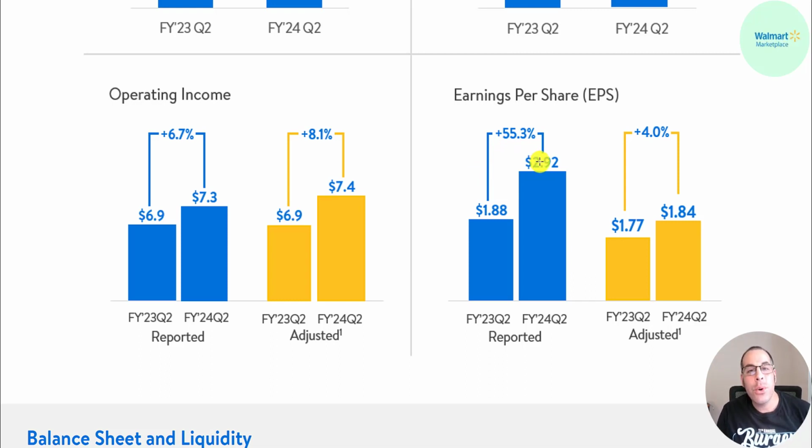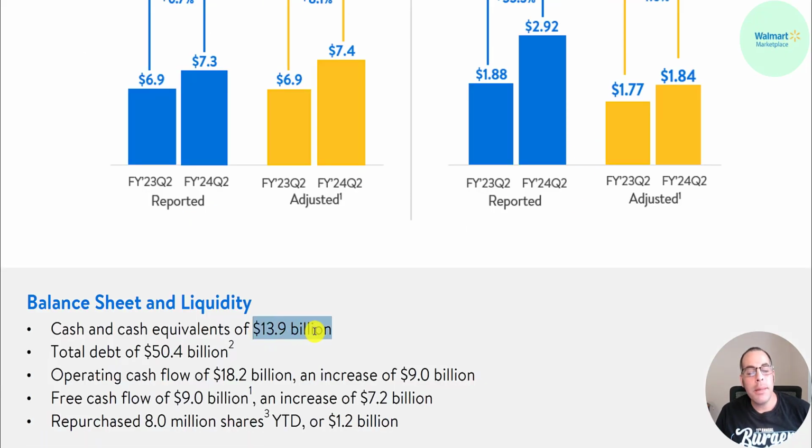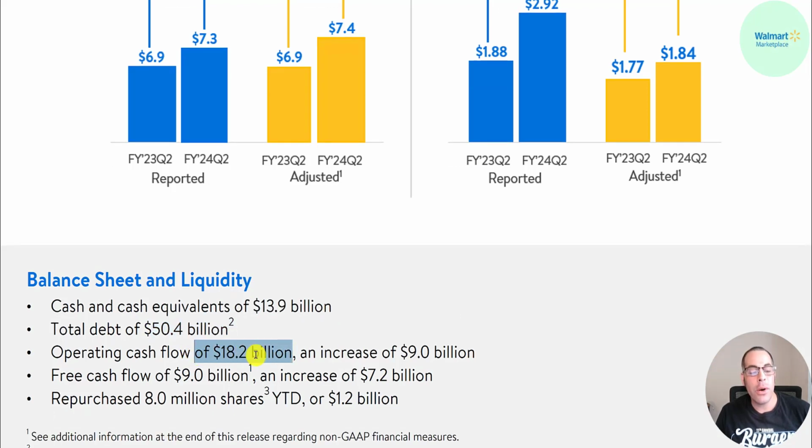And that's just for the quarter, the second quarter of 2024. They keep $14 billion of cash on their balance sheet. They do have a good amount of debt, $50 billion of debt. Lots of cash flow, $18 billion of operating cash flow.